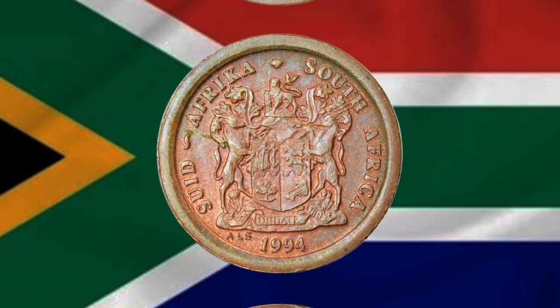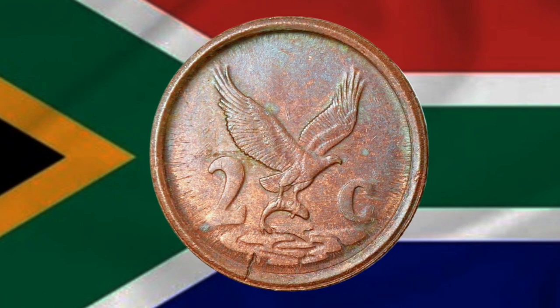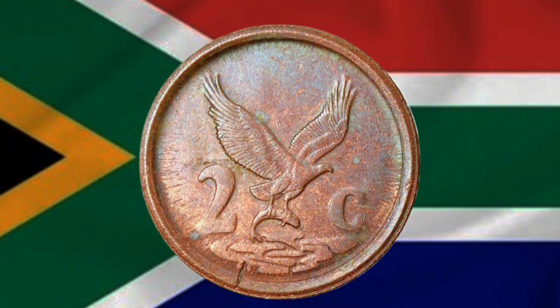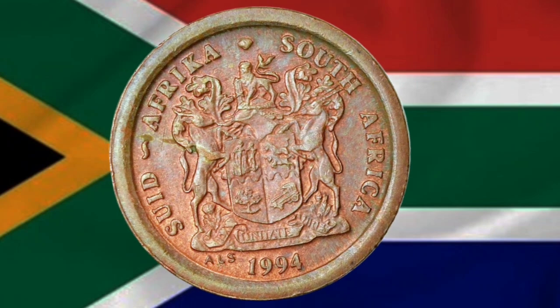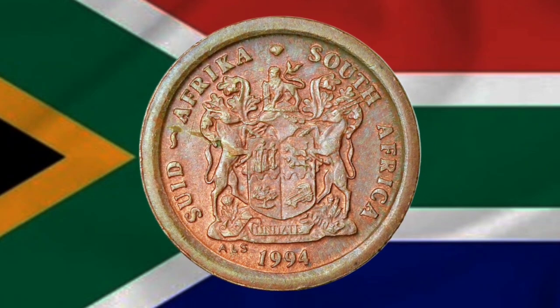While this value is exceptional and not typical for most examples, it shows how much a single unique coin can be worth in the right circumstances. Provenance, grade, rarity, and demand all come together to create such remarkable value. If you believe you have this 2 cents 1994 South Africa coin, check its history.